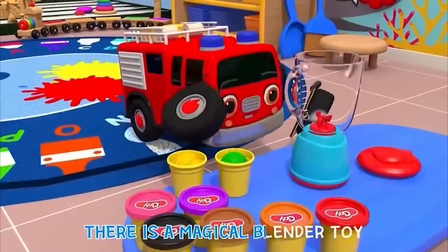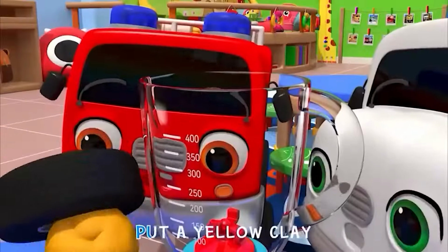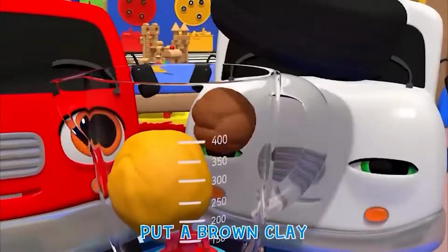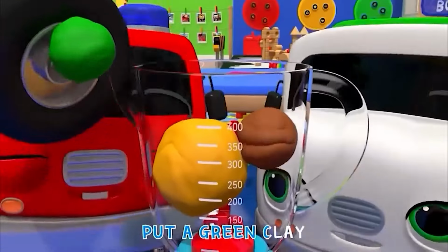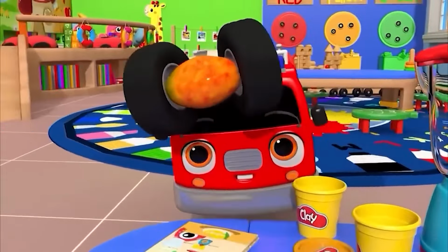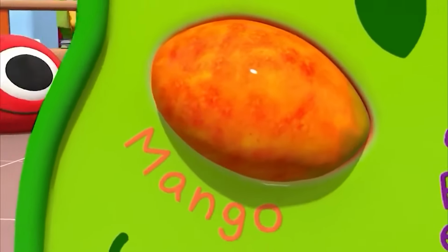There is a magical blender toy. It can make anything. Put a yellow clay. Yellow. Put a brown clay. Brown. Put a green clay. Green. It made a yellow mango. Woohoo! It is a yellow mango.